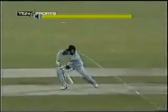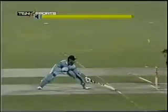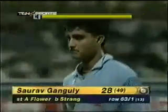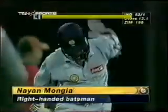Good bowling from Strang. That one didn't turn. Ganguly played for the turn and was found short of his crease. Very good bowling. So they lose their first wicket, India, 63 for 1. Thank you, Tony. And Mongia, the new batsman at the crease, replacing Saurav Ganguly.